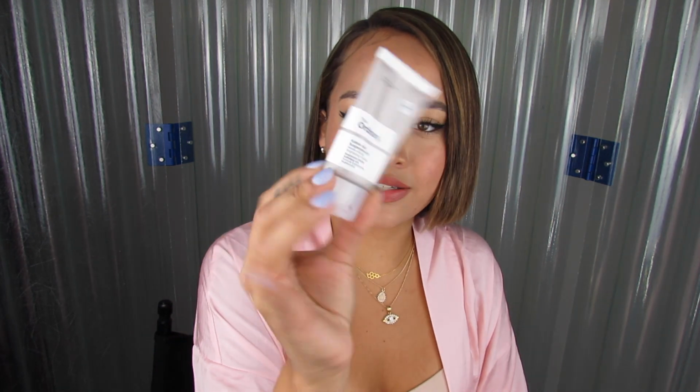So the next product that I have is the Azelaic Acid Suspension 10%. I'm gonna say this feels exactly like the Smashbox Photo Finish Ready Primer. Boo. It really has that silicone feeling. This one, okay, let me mention this. This you use at nighttime.